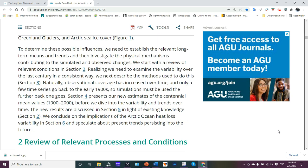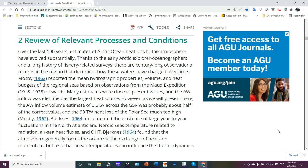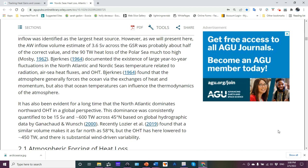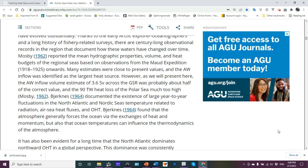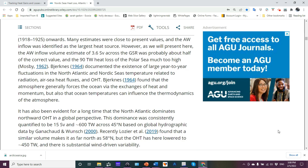And a review of relevant processes and conditions. And again, a very extensive literature review. I like the fact that they cite papers from a long time ago, like Mosby in 1962, which is basically 60 years now. They even go further back.